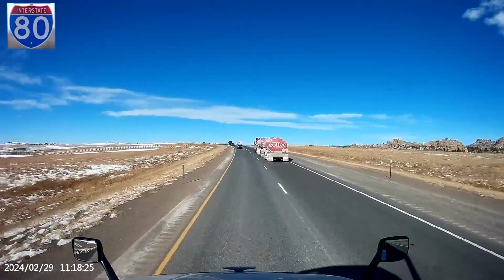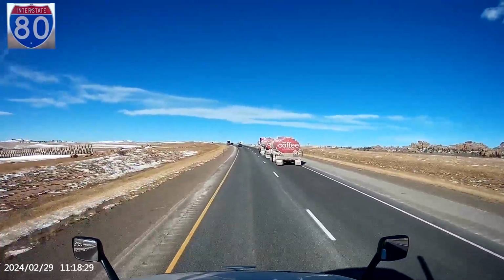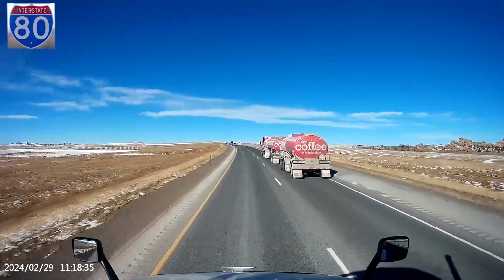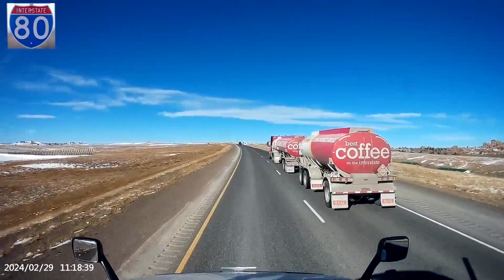Wyoming, going west to Utah, you see these doubles, these tankers that are doubles. And every now and then you'll see a triple out here. Not as common, but I've seen them out here.